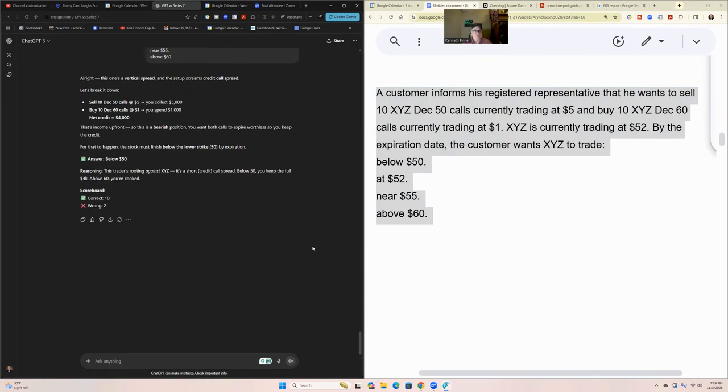That's income up front because this is a bearish position. You want both calls to expire worthless, so you keep the credit. For that to happen, the stock must finish below the lowest strike by expiration. Answer is below 50. This trader is rooting against XYZ. It's a short credit call spread. Below 50, you keep the full 4K.